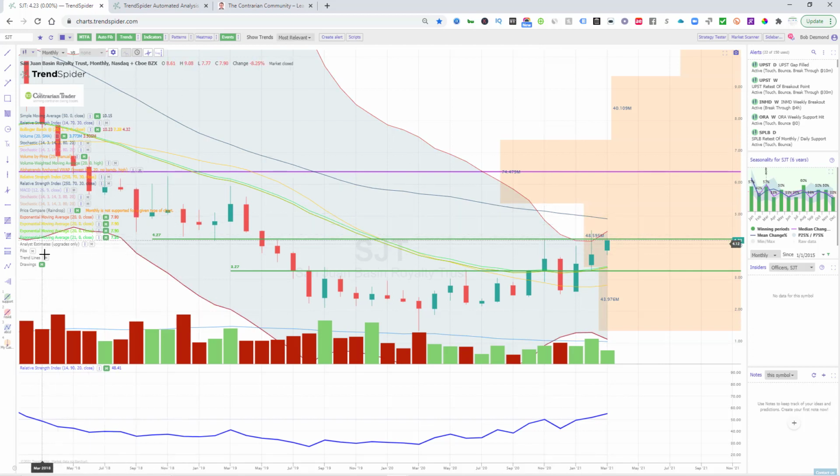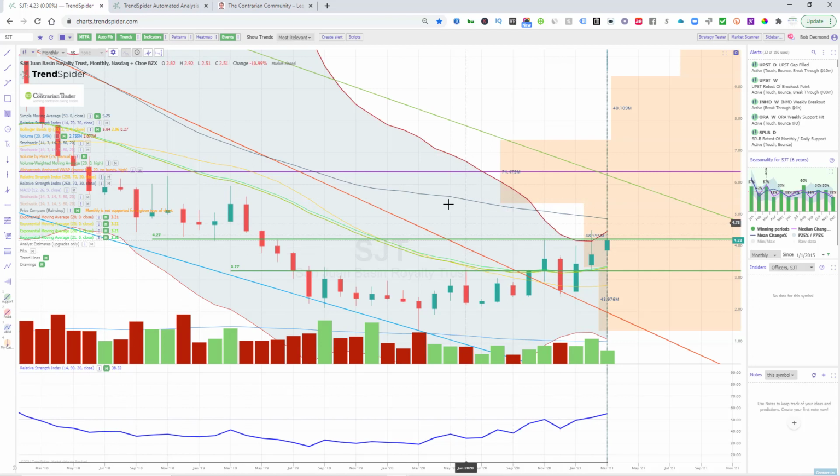Let's overlay the automated trend line, see what we see. All right, so take note of where we reversed off of. Right where the algorithm picked off, there was support. That gives me confidence. So we're looking for a breakout above this monthly resistance level, and we're looking for a rally all the way up here to around $6 per share.